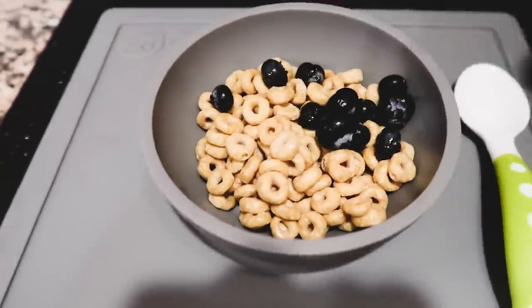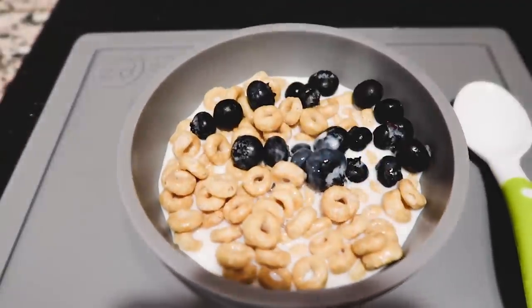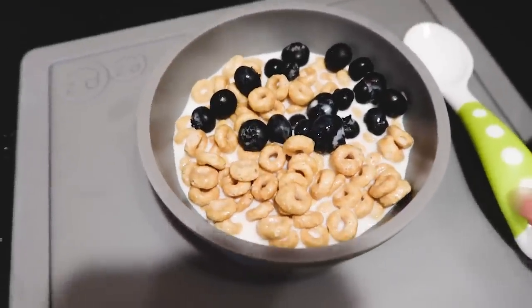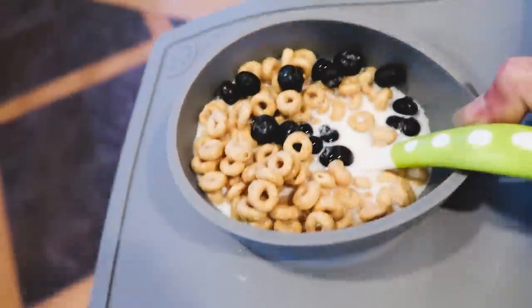An hour has passed and Aliana's hungry again, so she signed for cereal. I'm going to make her some Cheerios with some milk and top it off with some of her favorite fruits, and one of them is going to be blueberries.